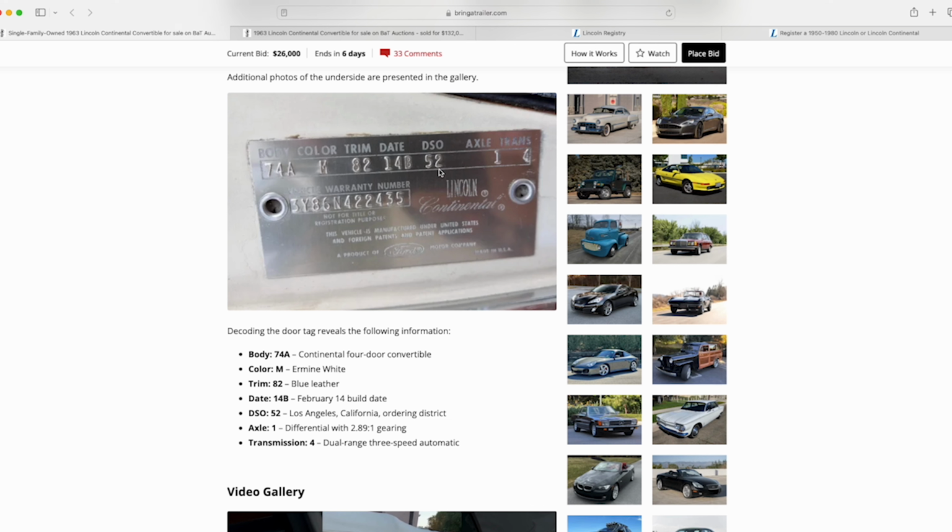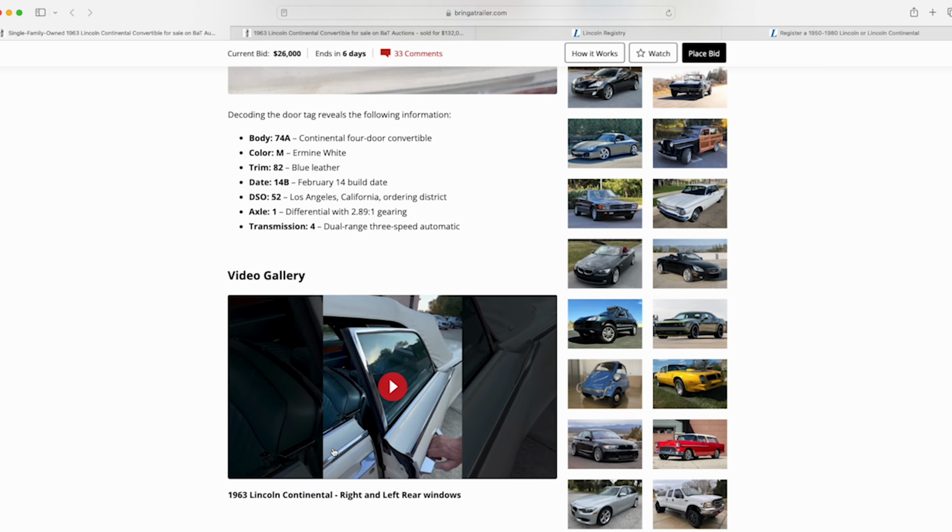52, which is a key code here, the destination sales office, or some folks call it destination sales ordering. Either way, 52 is key. It's Los Angeles, which reinforces the family's always been in or around that area. And then the 1 and 4, as I always mention, is pretty standard.